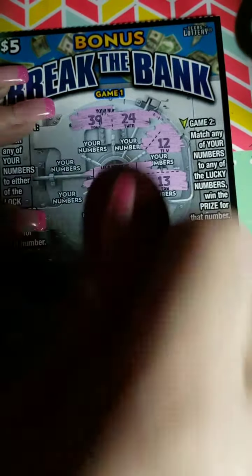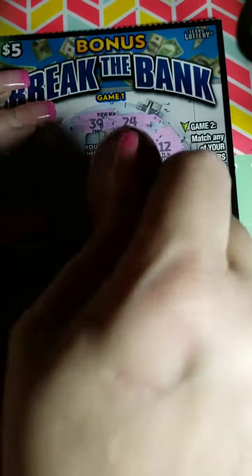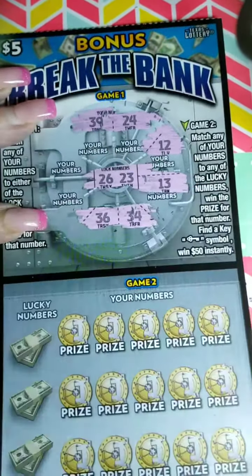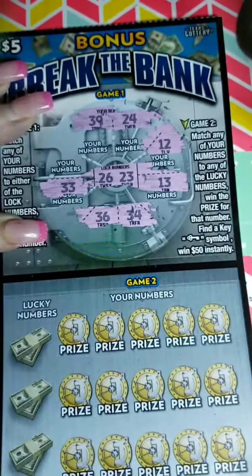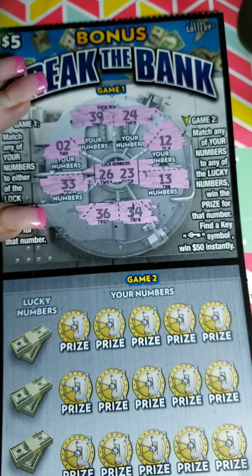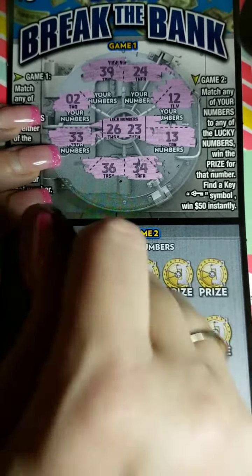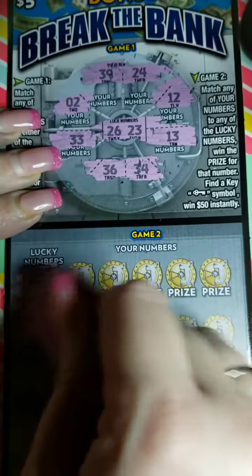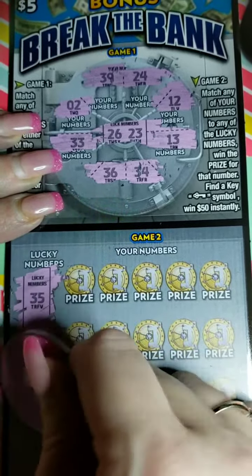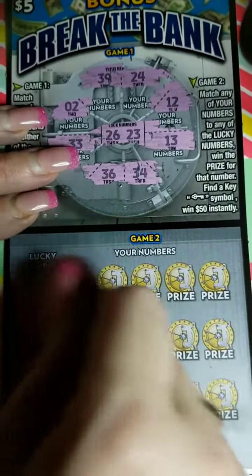12. 13. 34, close but no cigar. 36, got 26. 33, so close. And a 2. Nothing. All right, so down to our numbers here. All right, so our numbers are 35, 29, and 21. Lucky 21.